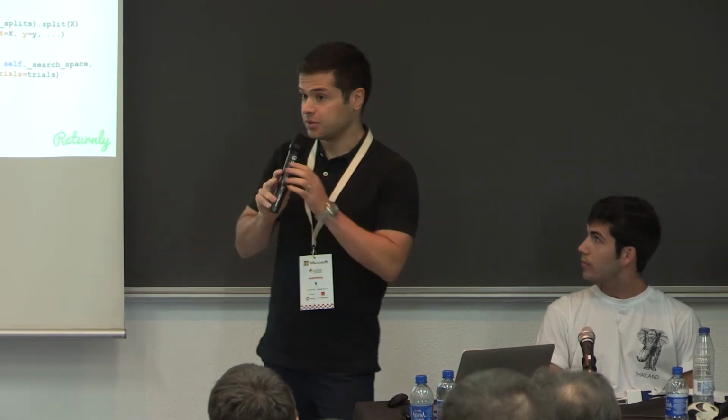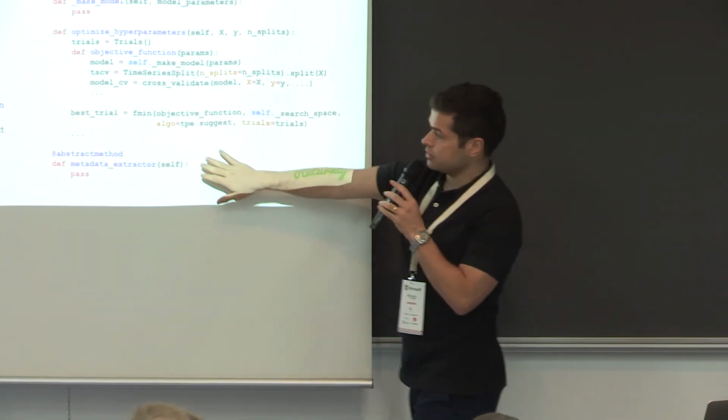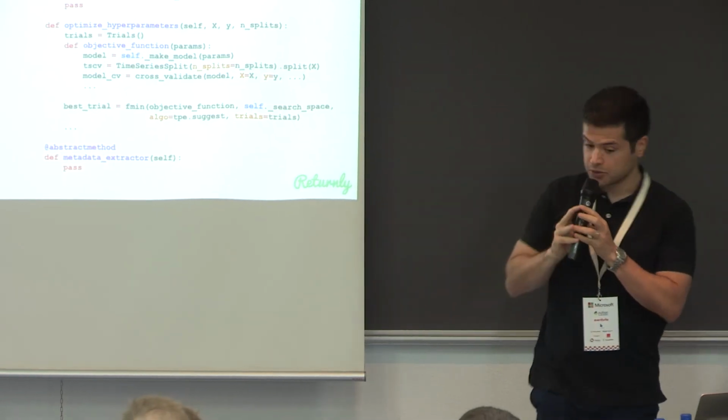And here we see a bit of the implementation. Optimized hyperparameters is all done. You just need to implement metadata extractor, make model, and the search space dictionary.